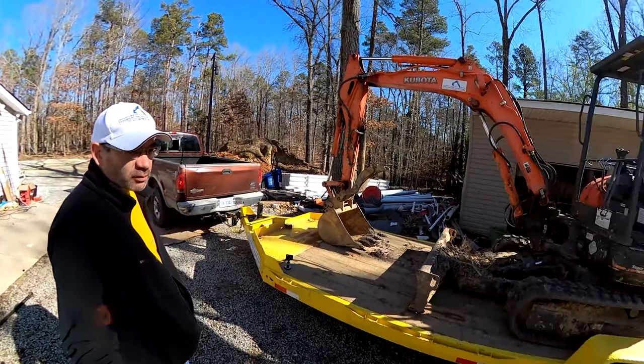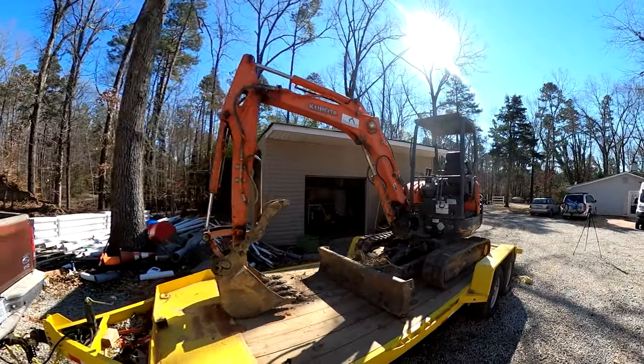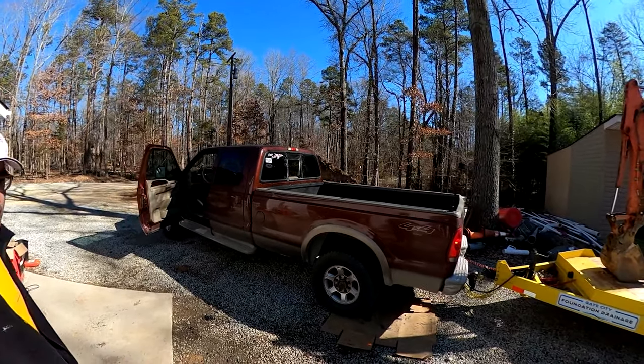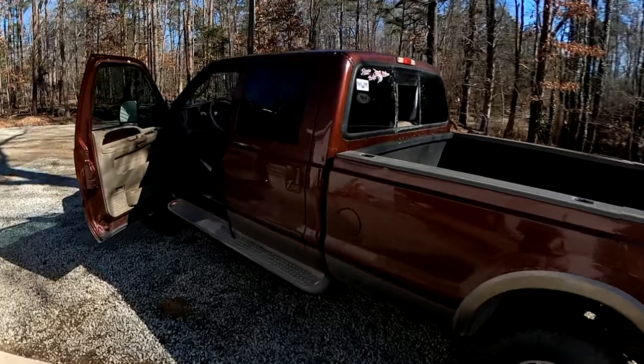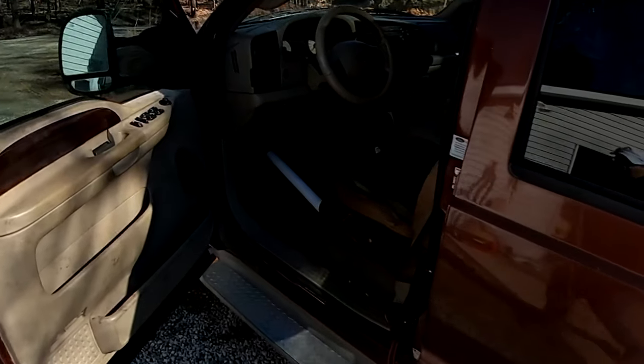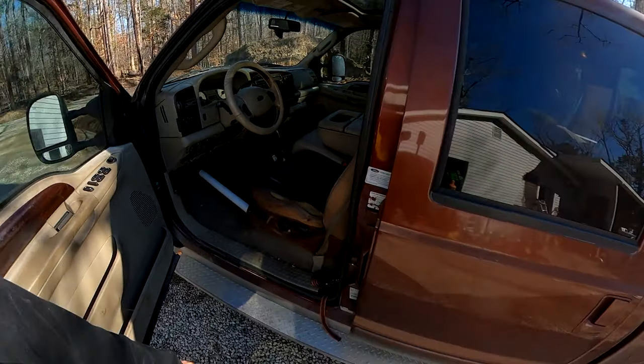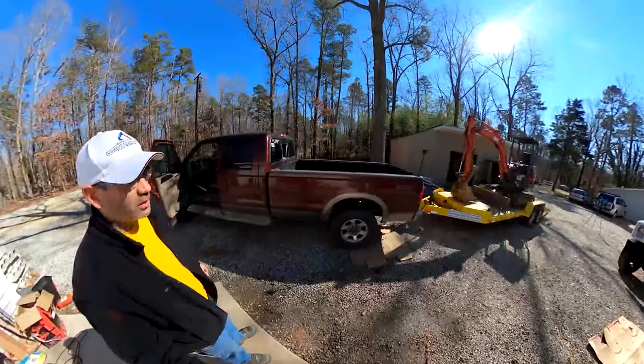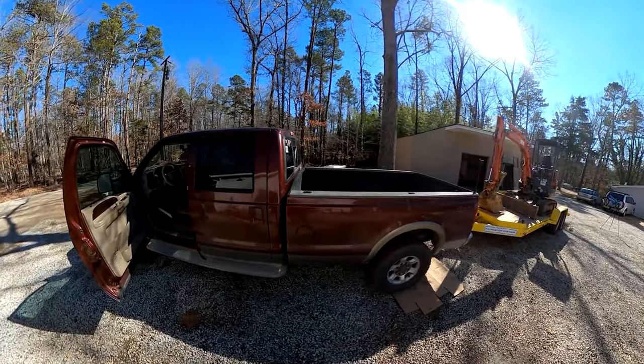So that drove up there pretty well, and I like the way the truck is sitting. It's squatting down pretty good in the back, but not terribly. And then I wanted to show you, because I work alone a lot, I apply the brakes right there to the trailer and the truck. That way I'm not jerking against the transmission when I'm loading and unloading. So yeah, I think it looks pretty good.